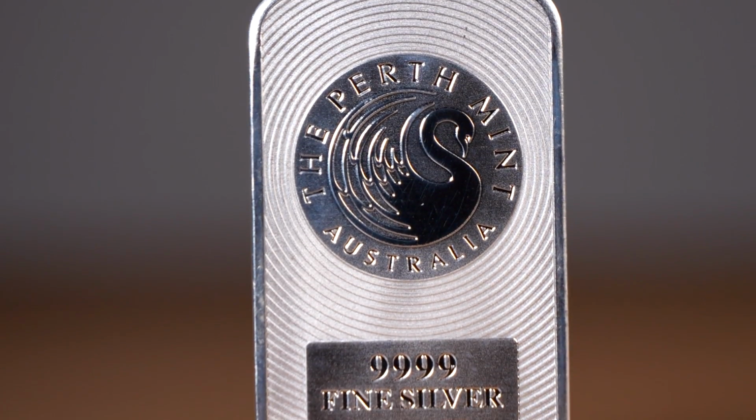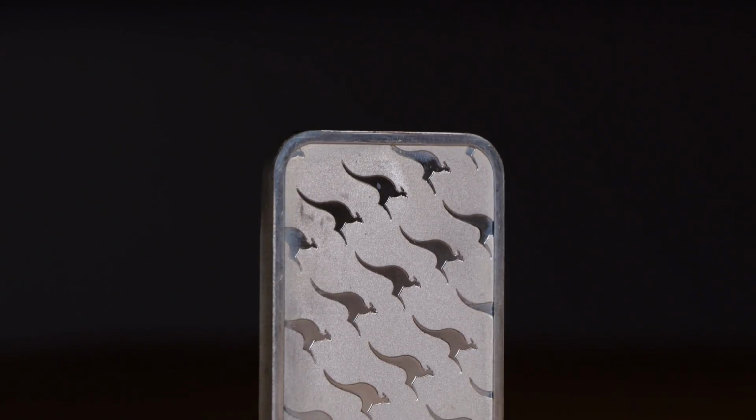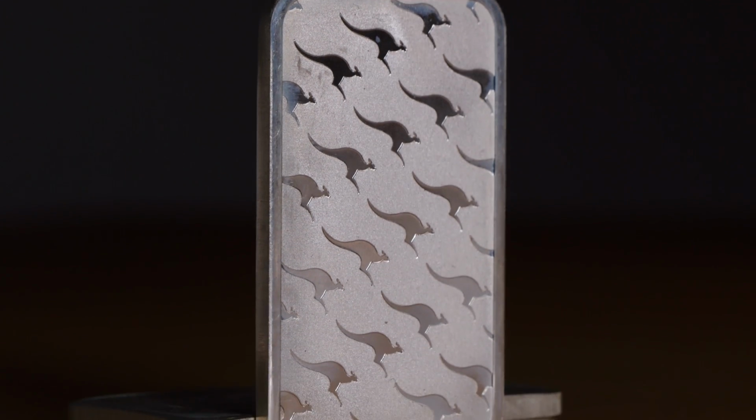You've got the Perth Mint logo on one side with its weight and purity stamped on there and some circles going around it, and then over on the other side you've got the same styled kangaroo patterning as what they have on their gold minted bars.